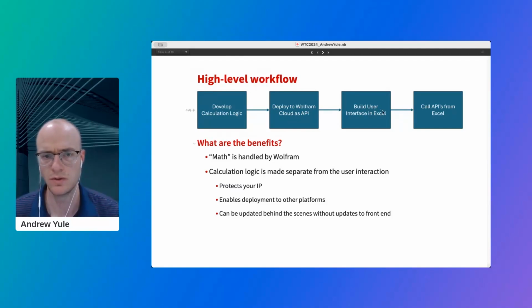Then we can switch over to Excel and build whatever user interface we want in there. Yes, we'll be limited because it is Excel, but if the value of what you're doing is more on the calculation and the backend side of things than just getting a platform that you can deliver that to, Excel will work there. And then finally, you hook up whatever you've built in Excel to call out to those APIs for that advanced calculation to be performed.